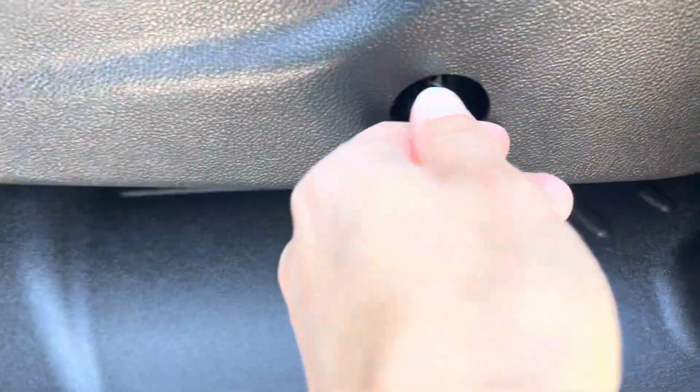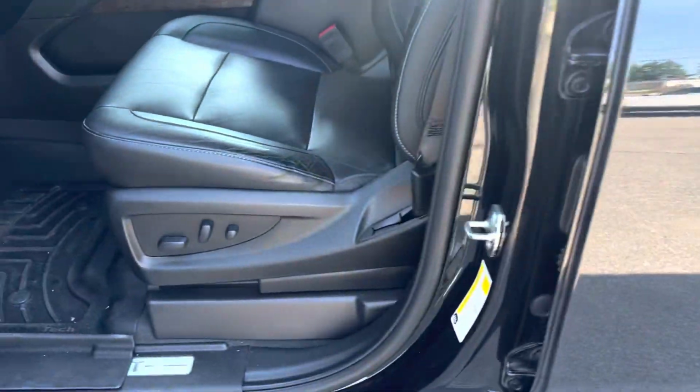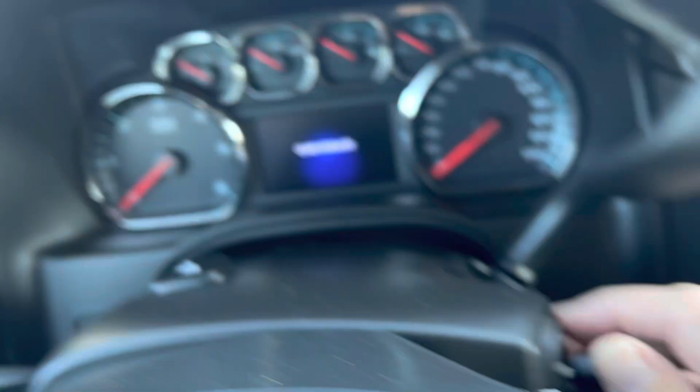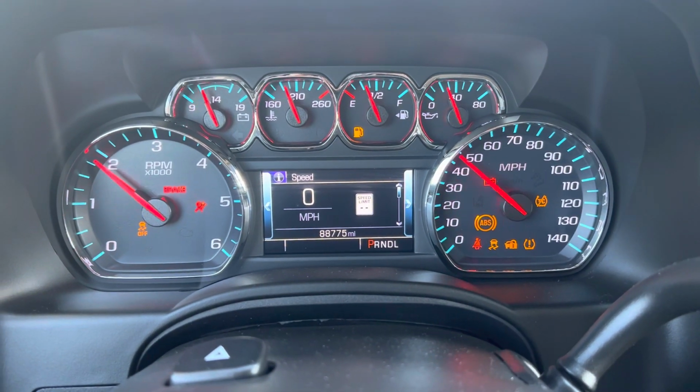Did notice, looks like the handle there has broken off. I don't know if that's been ordered or not, but easy fix. Captain's chair is in good condition. No tears, nobody's been dragging themselves in and out. Everything's well protected. You can see it's got the Bose speakers. One key on this one. 88,775 miles.